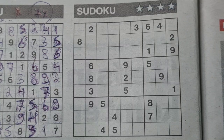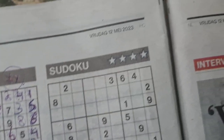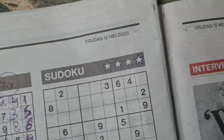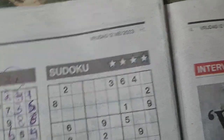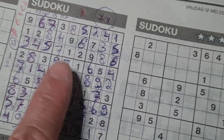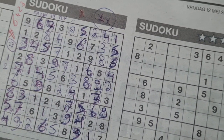Everyone, welcome back with the second puzzle. The second puzzle in the additional of today's newspaper on Friday, yes, almost weekend, Friday, May the 12th, 2023. I've already solved one puzzle, Sudoku with one star, two stars. And we have three puzzles.